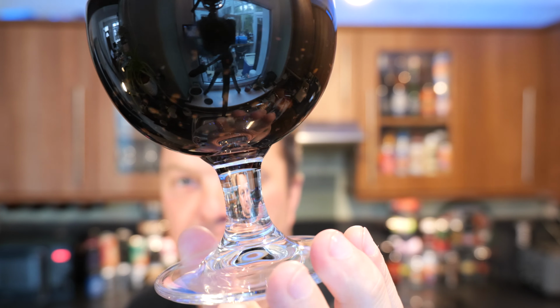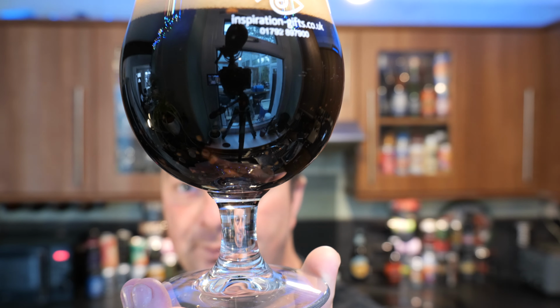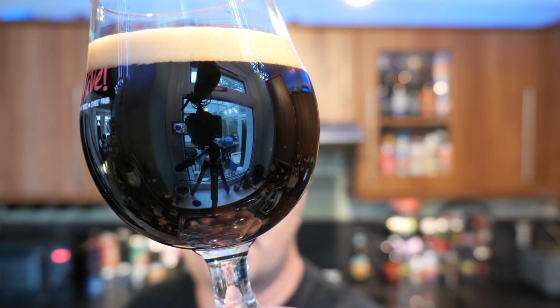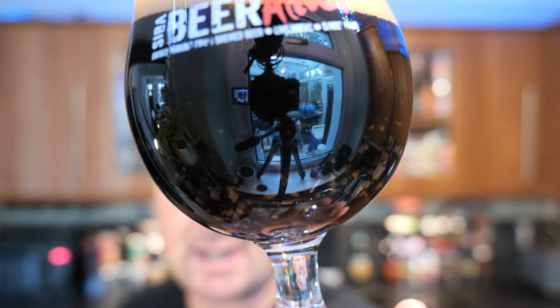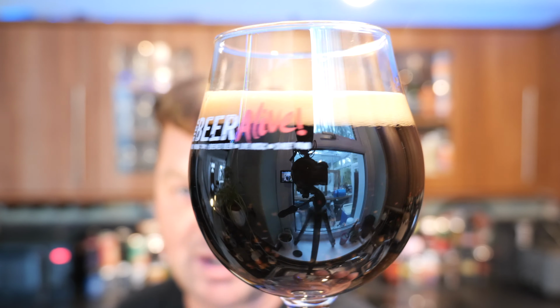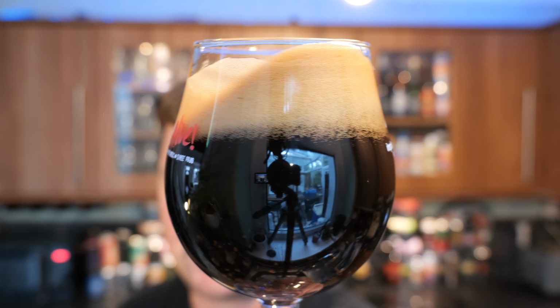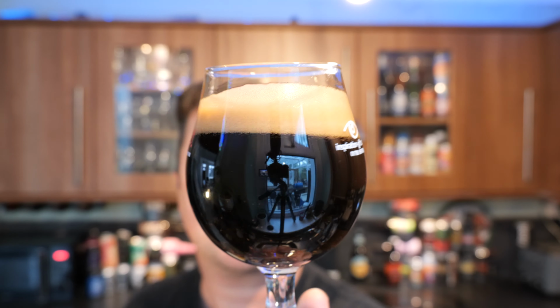What you're seeing at the bottom of the glass is sediment. It's not light bleeding through. It is a jet black beer, so lots of suspended sediment has made its way to the bottom of the glass there. Jet black beer. Look at this. It looks fantastic. Let's get the aroma.